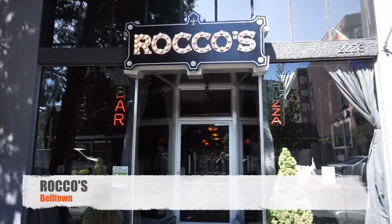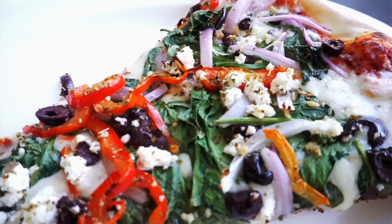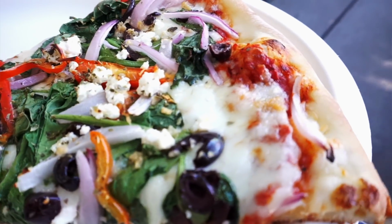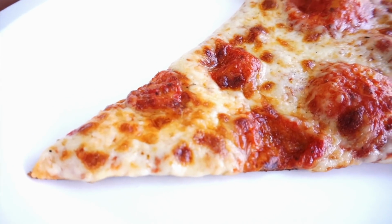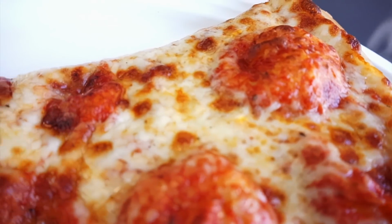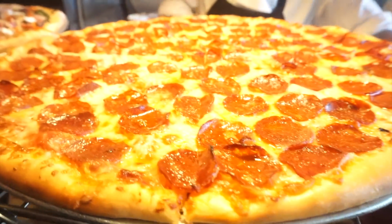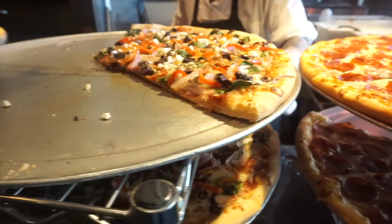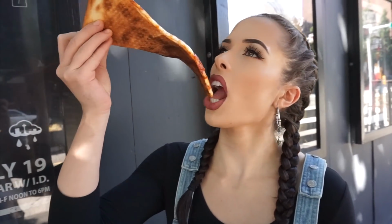Okay, so we just went to ROCCO'S Pizza in Belltown, and I got 2 different slices. I forget the name of this one, but it looks like feta cheese with some more spinach on it, and onions and olives. And then I just got a regular slice of cheese as well. Once again, I'm not a huge fan of spinach on pizza, so we'll have to see how that one is, but I don't eat meat, so there's limited options. These all together were $10.66, so it was about the same price as VERACI was in Ballard, but they're a little bit bigger. And weight-wise, they're definitely heavier, so a little bit more pizza for your buck.